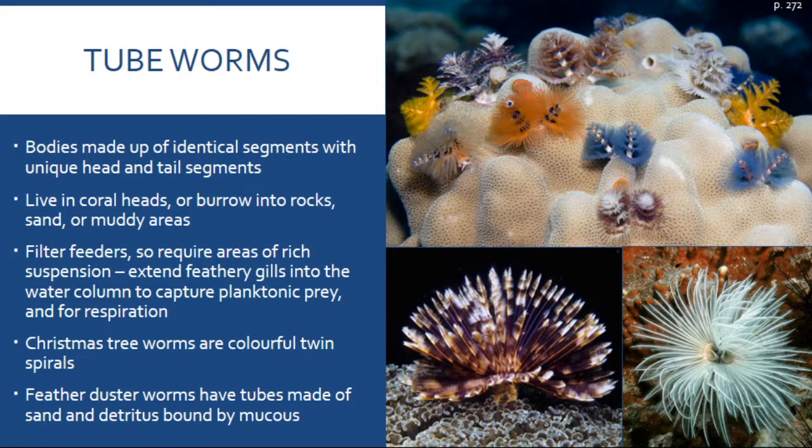They are filter feeders, so they do require areas of rich suspension. That is because they extend these really beautiful feathery gills or feeding structures into the water to capture planktonic prey. And they also use the feathery tentacles for breathing as well. So it has a two-part function.